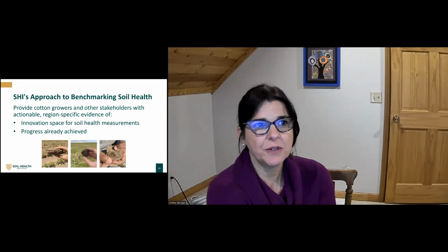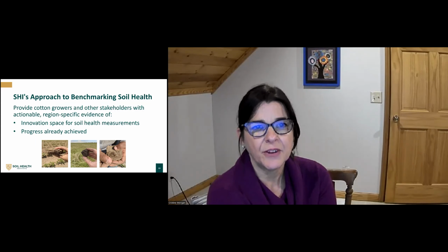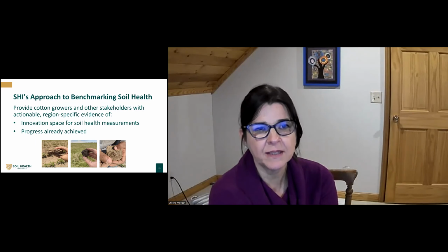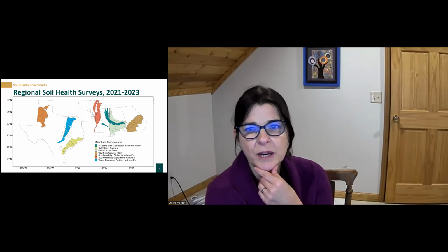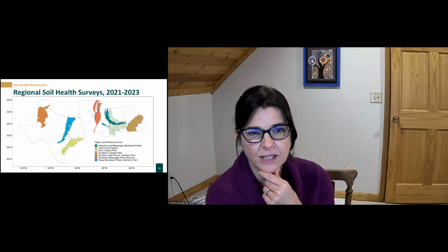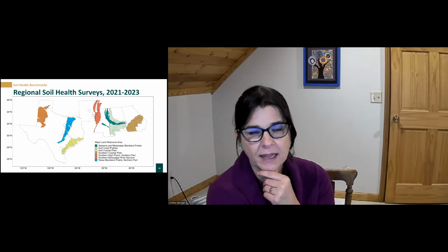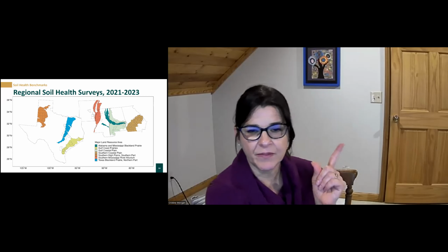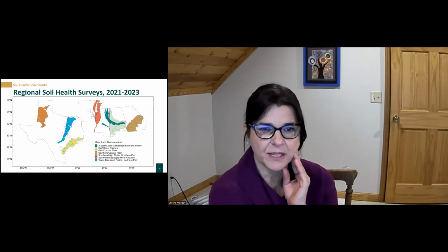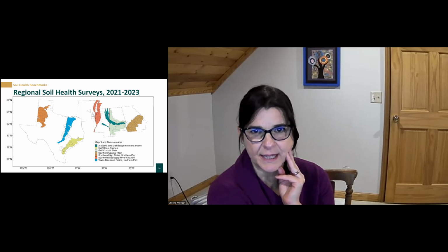And so we have this approach to benchmarking. So we want to provide cotton growers and other stakeholders with actionable regional specific evidence of their innovation space for soil health measurements and the progress that they have already achieved. So this is where we have had measurements so far. So in Texas, 3 major land resource areas, the coastal plains, the Blackland prairies, and the southern high plains. And then you can see the colors are the major land resource areas, and you can see the counties in black that we've actually made measurements in.